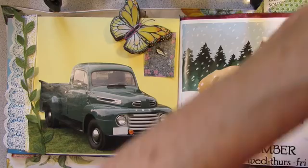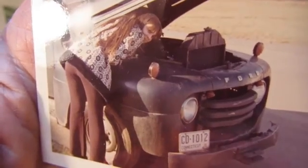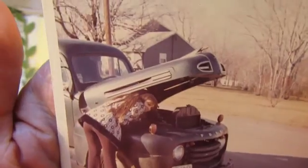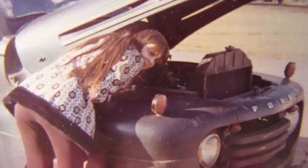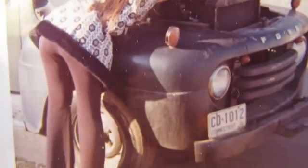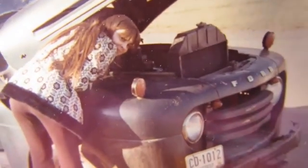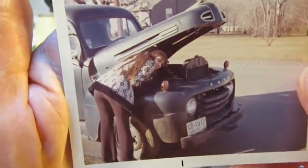This is 1972. And there's my Ford truck, green. You can see it's got the same grill, the front end. And that's me. 1972. Check out the outfit, right? Bell bottoms. Long hair. And I'm poking around in the engine, probably trying to get it started. It didn't always start well.